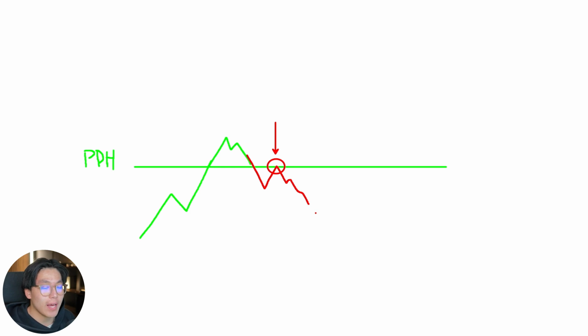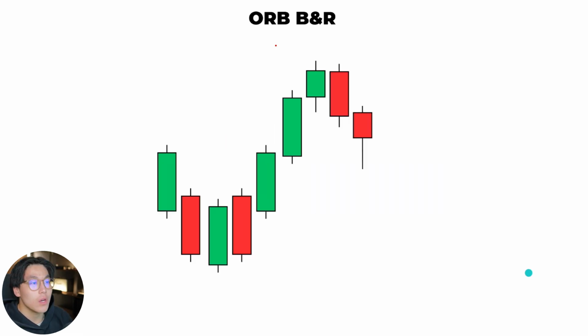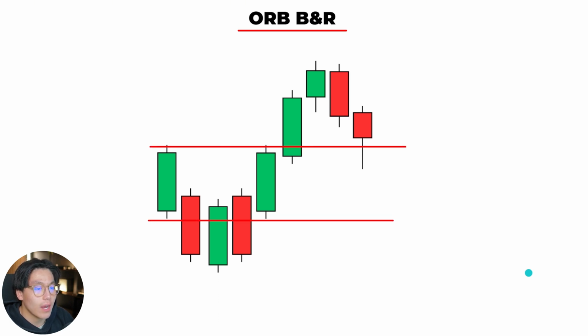Now let's go into the actual individual setups themselves and take a look at them a little bit more in depth. So the first setup that we have in this case is what's called your opening range break and retest. And basically how the opening range break and retest works is we're going to mark out the first candle high and low of New York session open. So at 9:30 a.m. Eastern Standard Time, this is when the New York session opens. What you want to do is mark out the first candle. So you can see this is the first candle of New York session open.